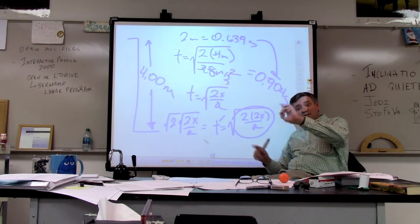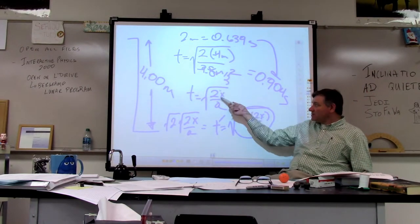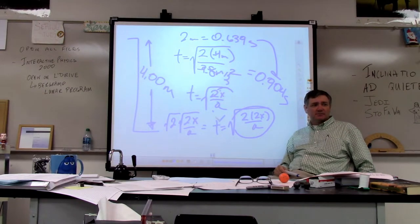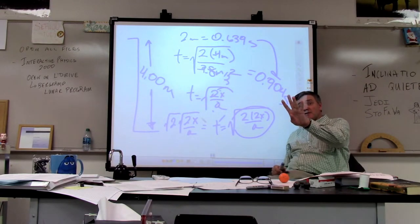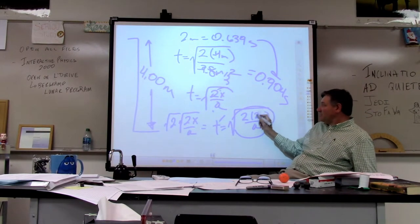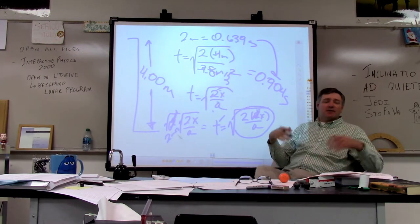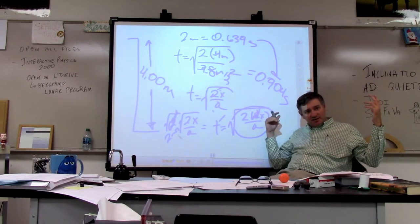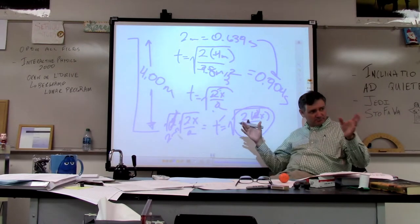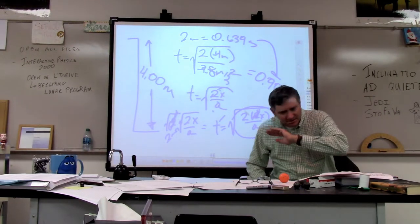Now, if I wanted to actually double the time, think this through. If I wanted to double the time, what would I have to do to my height? Would you have to multiply by 4? Yeah, I'd have to go up by a factor of 4. So if I make my height 4 times greater, then this becomes 4x, then this becomes 2 times this, and my time would double. If I want to triple my time, what would I have to do to x? It goes up by a factor of 9. So that's the idea. This is a little bit more elegant in terms of how it plays out.